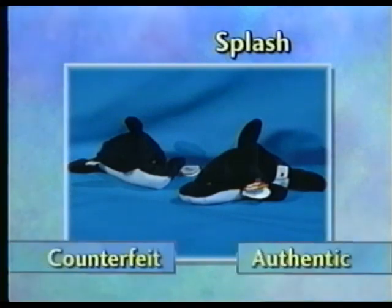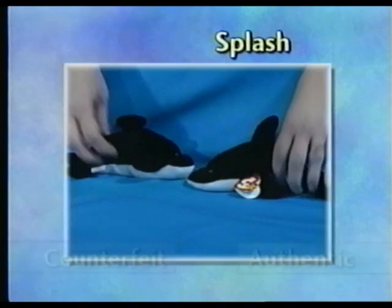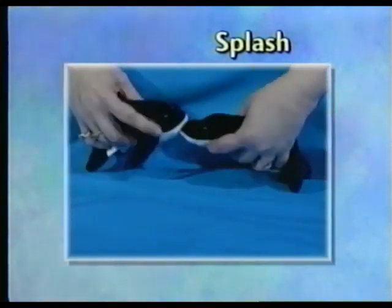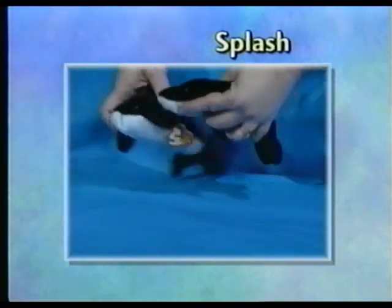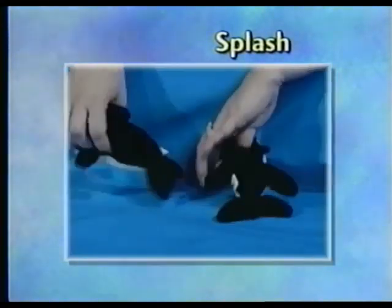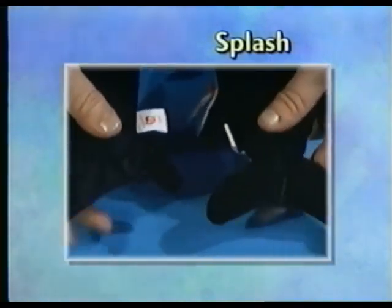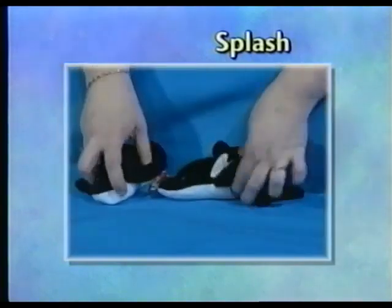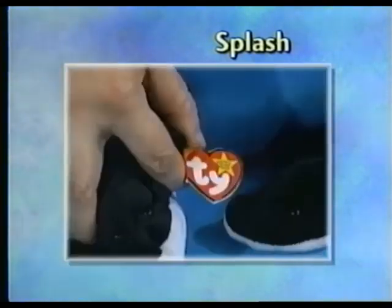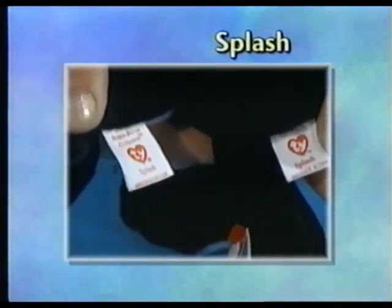We have Splash. In addition to the rough fabric that Splash has, his dorsal fin is sewn on incorrectly. He has larger, duller eyes. His fluke is sewn shut so that no pellets or material can pass down into it. And he has the larger, wider off-center swing tag and the larger tush tag.